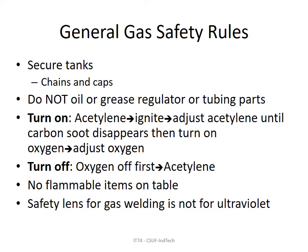You need to wear a lens. It's got to be impermeable to splatters of molten steel, but oxyacetylene does not create ultraviolet light. It's a very bright light, but it is not ultraviolet. So the lenses for oxyacetylene are not as strong as the ones that we'll be talking about in a minute for arc welding.